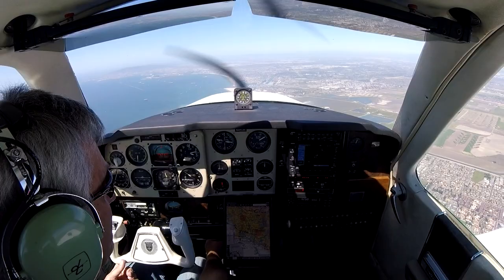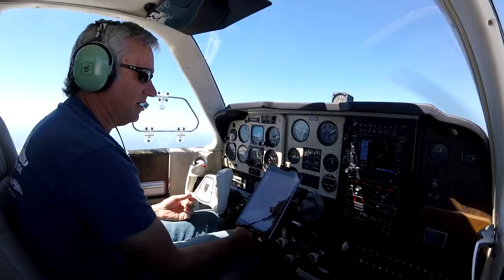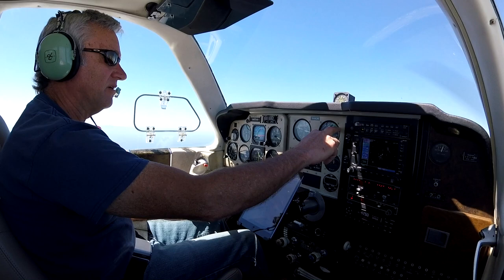So to transition back to climb, I had to open the cowl flaps, increase the mixture, bring the propeller up to 2,500 RPM, and bring the manifold pressure up to 25 inches for the climb.